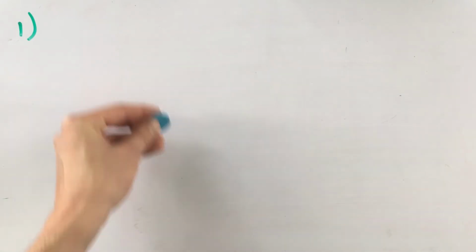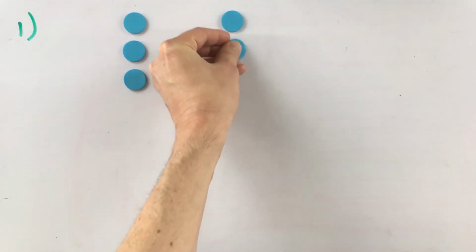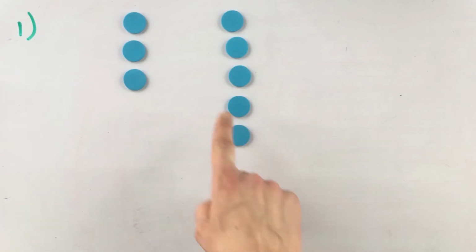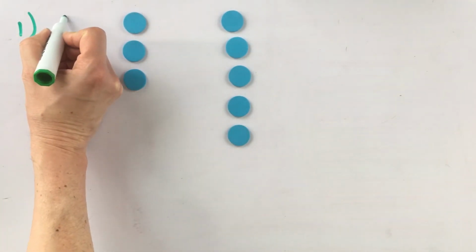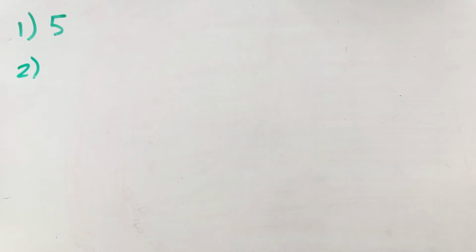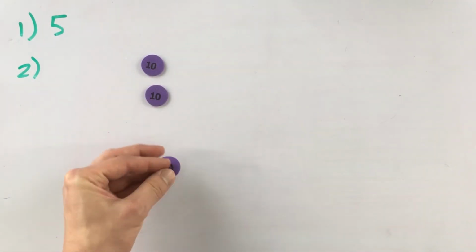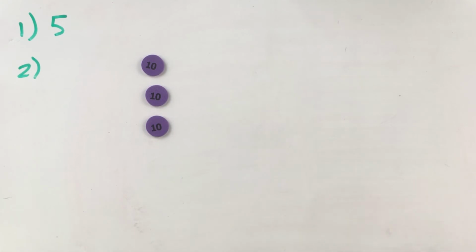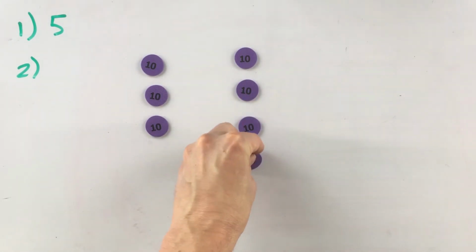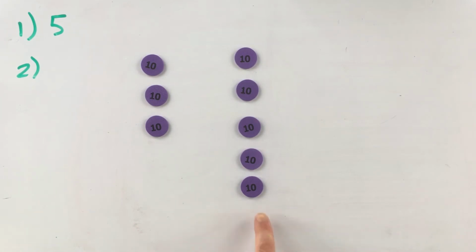Number one, let's see which is bigger, 3 or 5. Here's 3. 1, 2, 3. Here's 5. 1, 2, 3, 4, 5, and we can see that 5 is bigger than 3. Number 2, which is bigger, 30 or 50? For this, I'm going to use the 10 coins to make the numbers. Here's 30, 10, 20, 30, and here's 50. 10, 20, 30, 40, 50. 50 is bigger than 30.